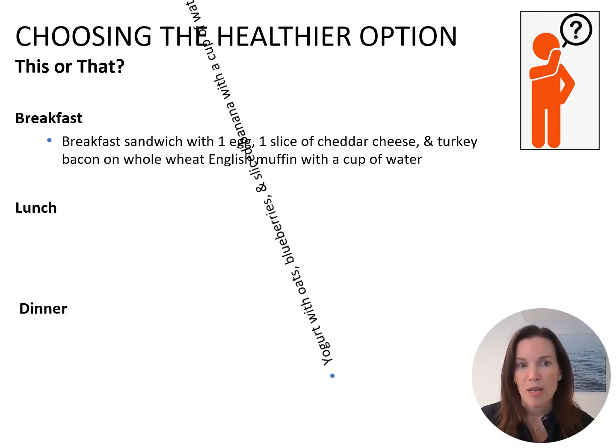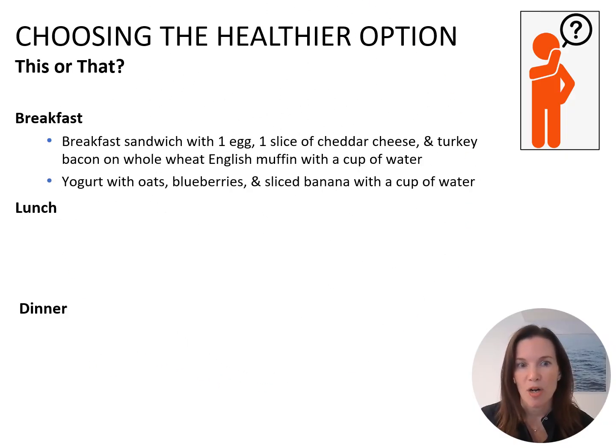The lower sodium option for breakfast would be the yogurt with oats, blueberries, and a sliced banana with a cup of water. If we look at the other option, the first tip off that it might be high in sodium is that it is a sandwich, and we know that sandwiches fall on that salty 6 list from the American Heart Association. And this particular sandwich has several components which are often high in sodium, including the bread in the form of the English muffin, as well as the cheddar cheese and turkey bacon.